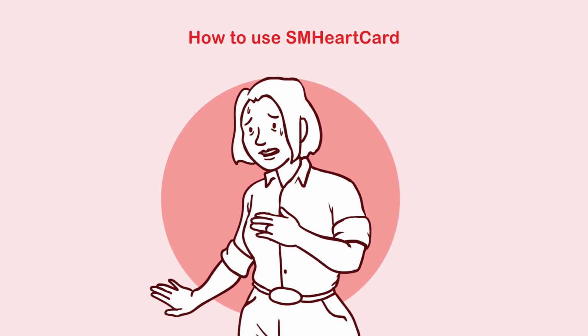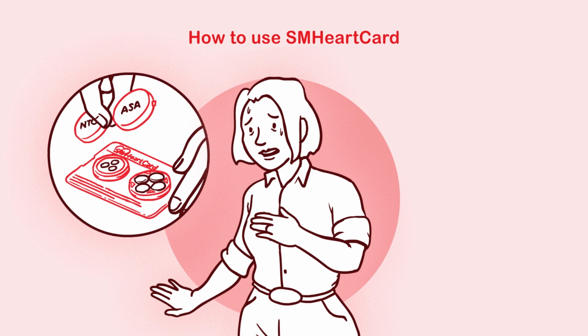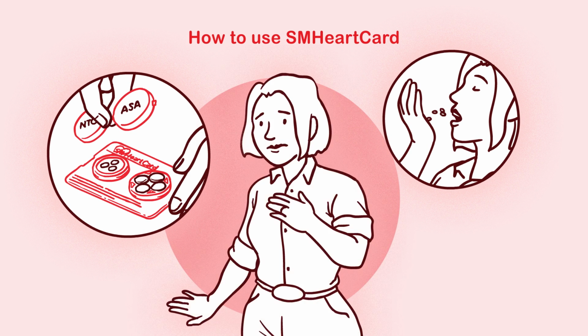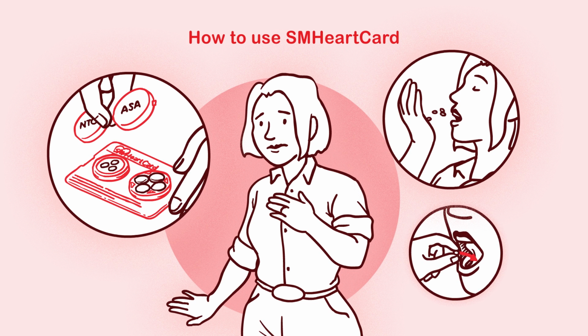SMHeartCard is easy to use. When you get symptoms of a heart attack, put your card down flat and remove the pill caps. Chew and swallow the 4 ASA pills. Put the first nitroglycerin pill under your tongue.